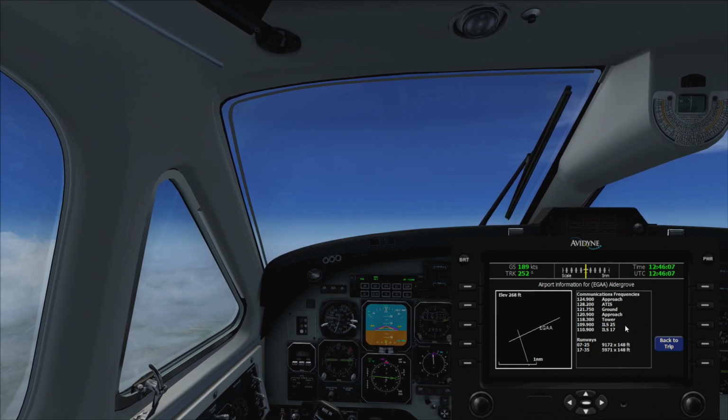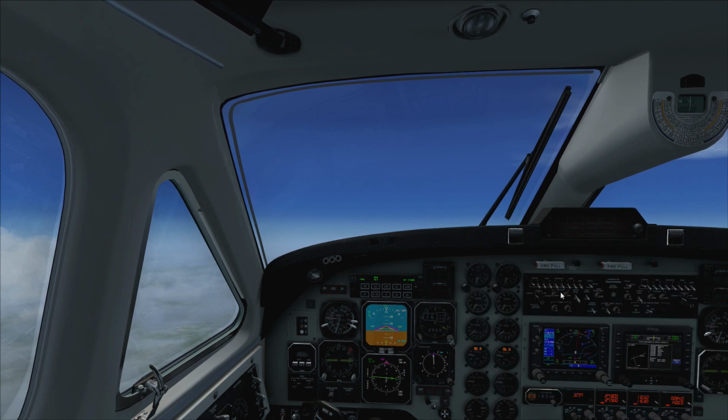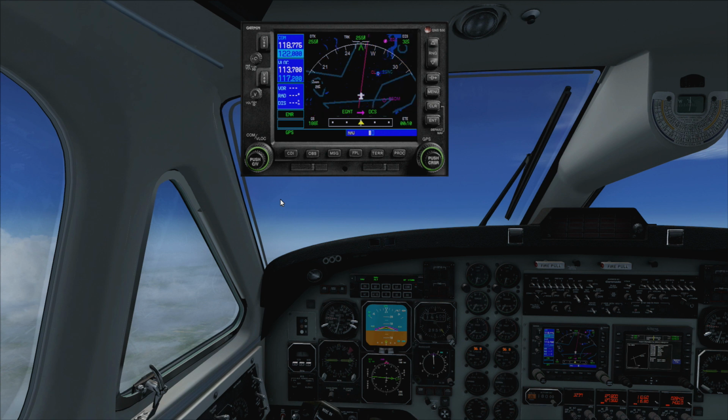Now I'm guessing right now, but we will probably be landing on runway 25, so we need to set the nav frequency to 109.900.